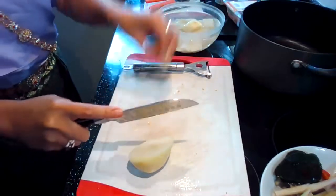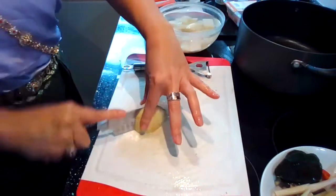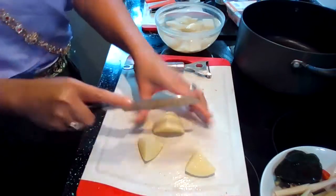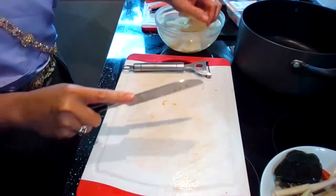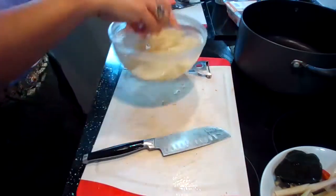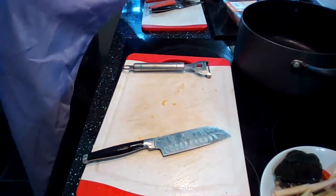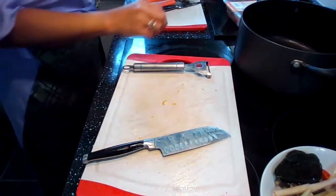Because potatoes cook longer than the others. So when we chop this, we're going to fry that with the chicken. But we're going to prep everything first. So I'll show you how to prep.